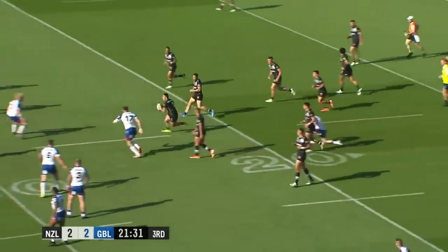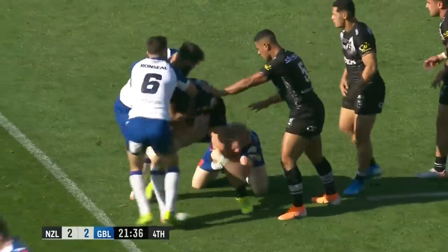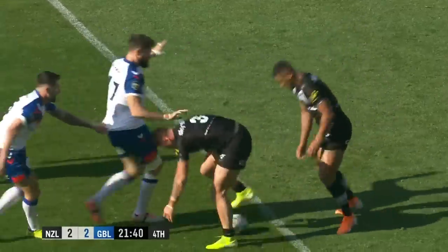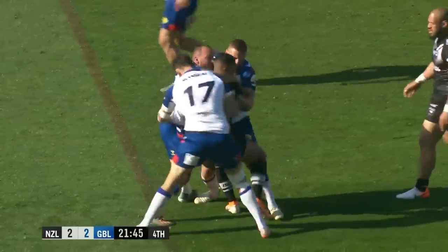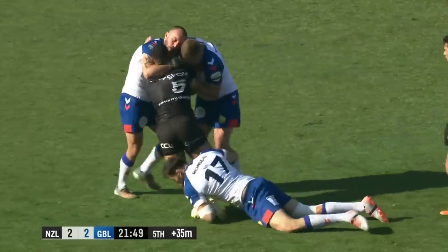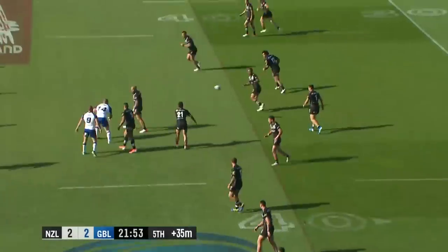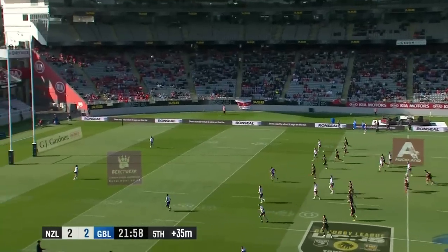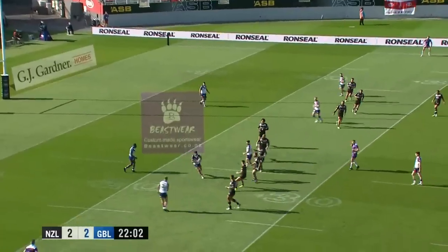Almao onto the field. Lisson. Line speed just a touch suspect from Britain that time. And Nickel Klockstad. There goes Osako. Kings need a bit of spark. Who's going to provide it? Goes the kick. It's going straight down to Johnny Lomax. Here comes Lomax.